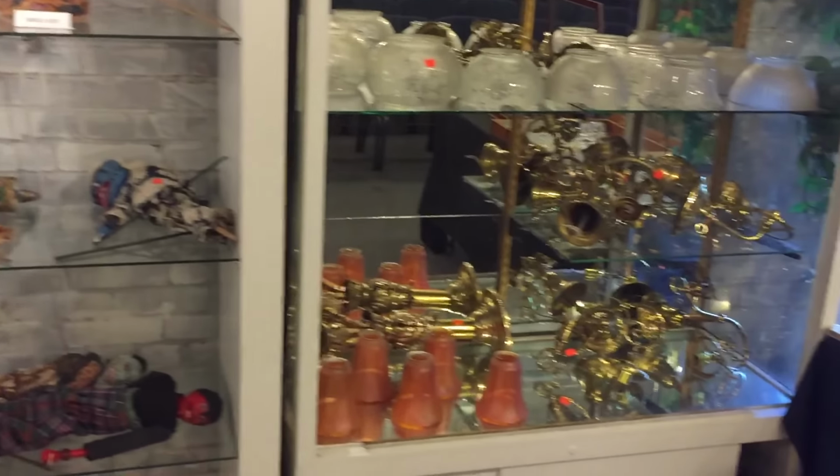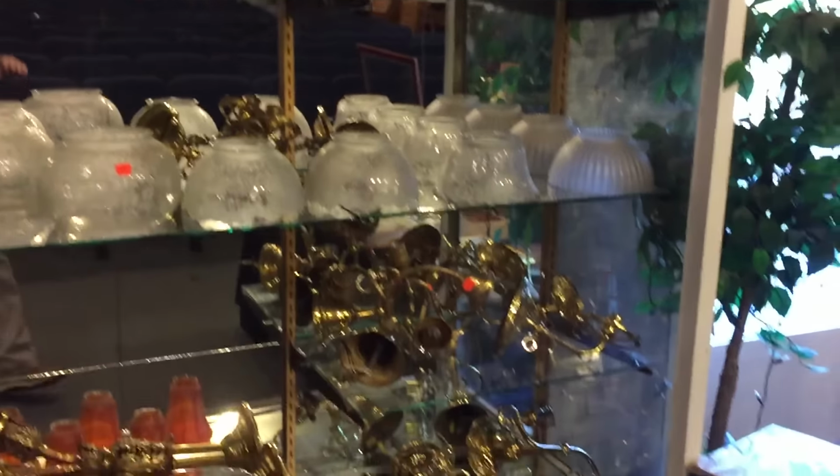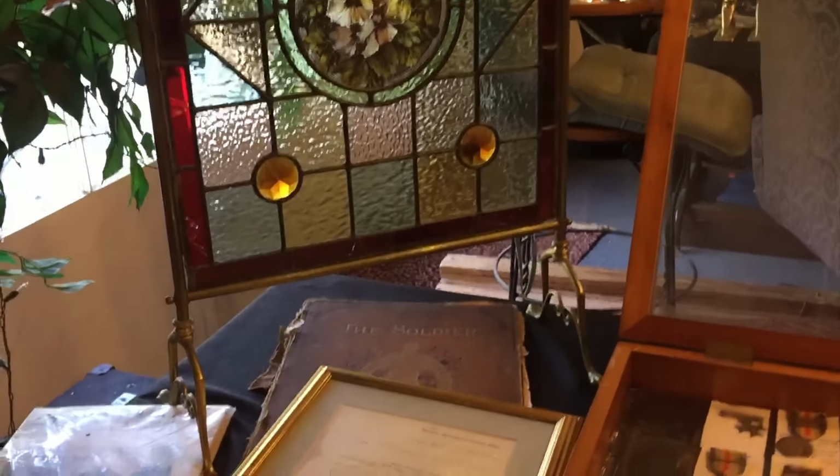Nice selection this week. Lighting, if you love lighting, we've got a great selection of antique lighting as well. Look at all these great old shades. And stained glass, again, a lot of architectural. Look at that stained glass fire screen. Fabulous. Military items.